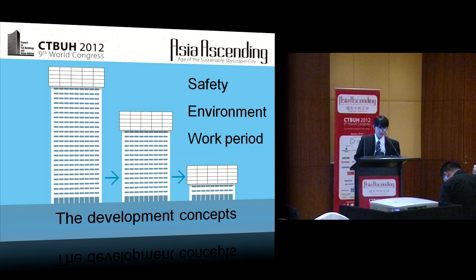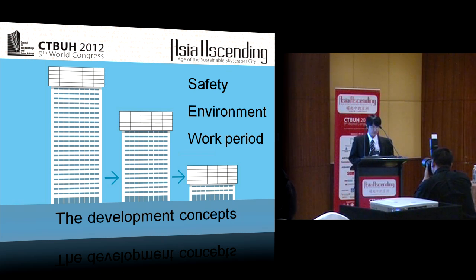Then, new demolition methods for high-rise buildings were developed. The development concepts are safety, environment, and work period. It has the feature of closing the space on the building top part, and the entire demolition work is completed inside the building. The closing space can be done automatically using a jack system, so safety and continuous work are realized.